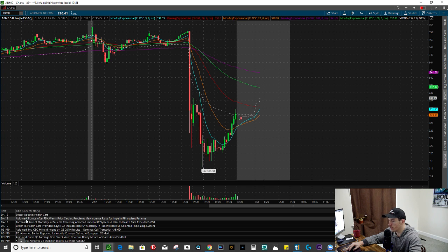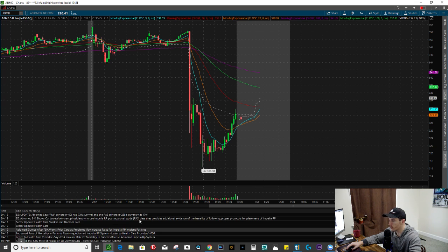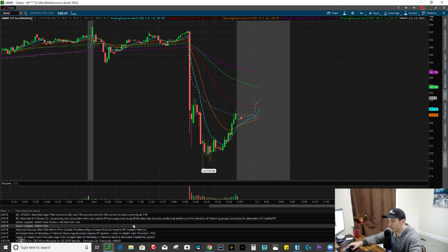Okay, here's another one. Slumps after FDA warns prior cardiac problems may increase risk for Impella RP implant patients. So yeah, it's really not some good news.